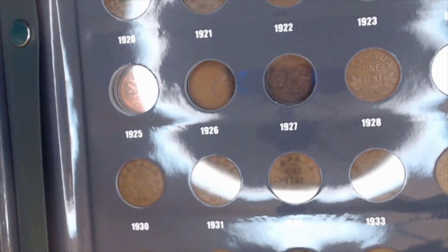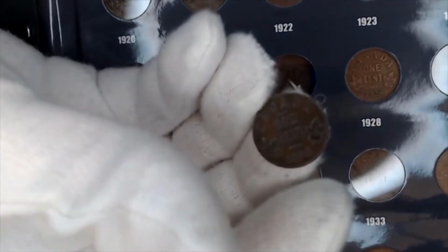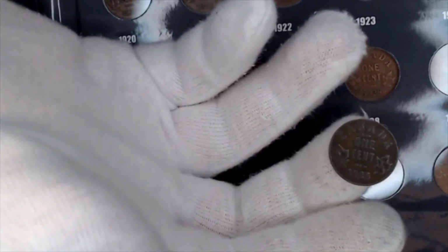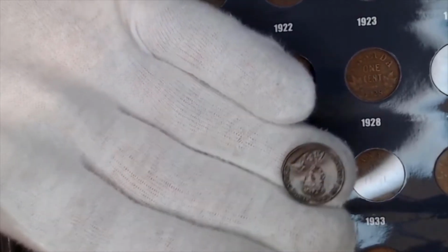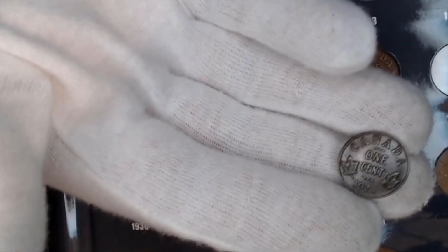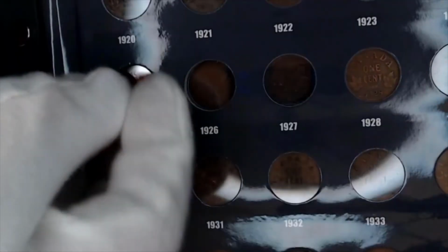And I'm pretty sure it had a really old cleaning, or it was just in some pocket where someone was rubbing it with their fingers a lot, because that's not quite normal wear, but still a very pretty coin.